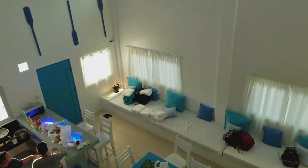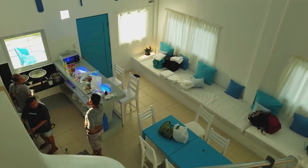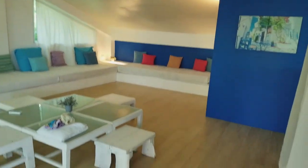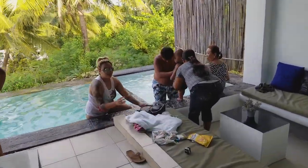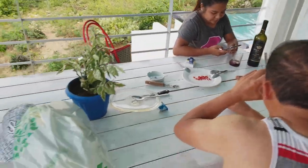So here's a view from up here. Very, very nice. Once you get right up the stairs, here's a little lounge area, and I guess hang out over here. And then you come right out, you get the private pool, private infinity pool. And then we have Kevin and my dad over here, and Dintin drinking red wine.